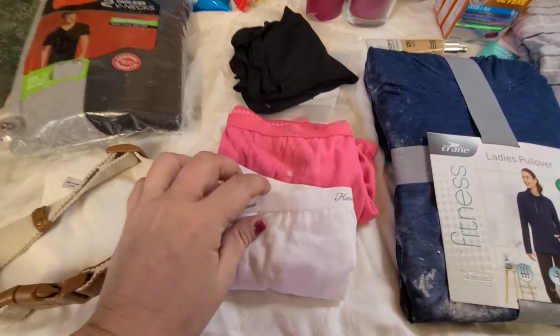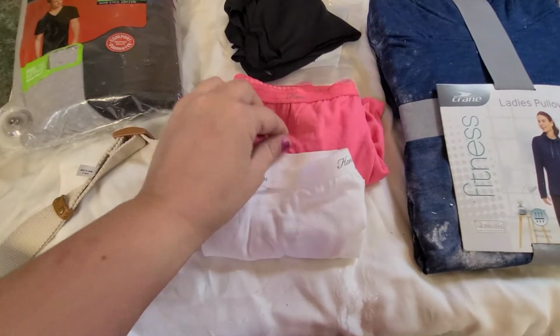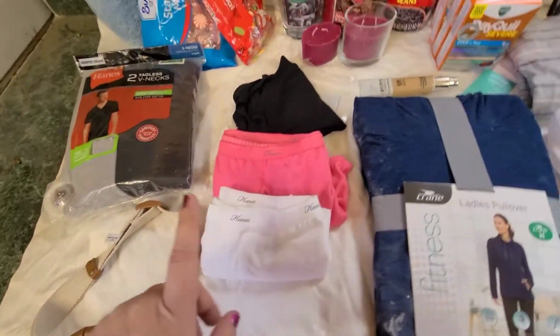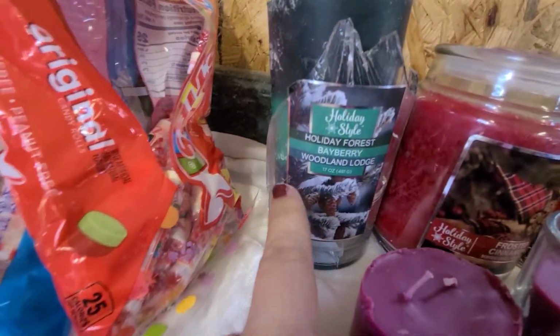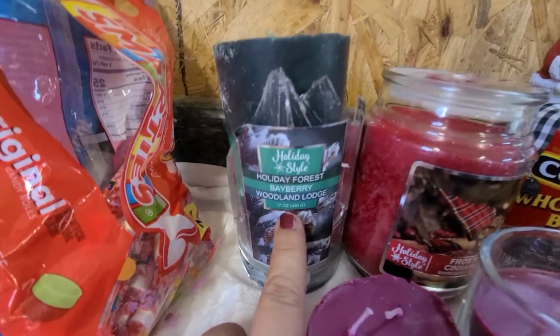And there were 2 pairs of women's underwear. I think these are a 9 and these are a 12. They're rather large, so I'll be donating those. And keeping on with the DG, there was this candle in there. It is like one of the 3-layer, and it's Holiday Forest, Bayberry, and Woodland Lodge.